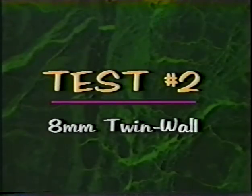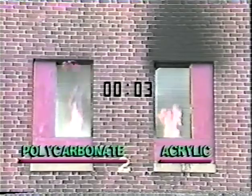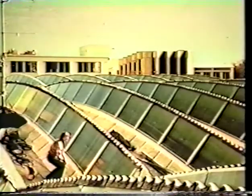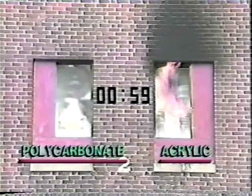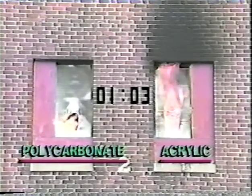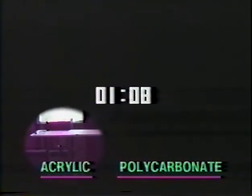The second test was conducted with polycarbonate and acrylic twin wall material, each 8 millimeters thick. Conditions and ignition were the same as with the first test. Material like this is used for greenhouses, industrial overglazing, skylights, and similar applications. After only 1 minute, the polycarbonate melts from the heat of the sand burners, but it's not burning. The acrylic, however, is dripping, and the flaming drops can easily spread the fire.